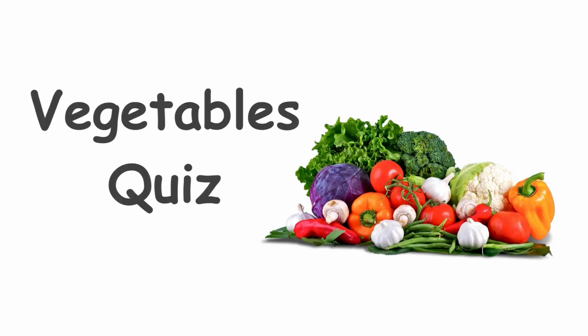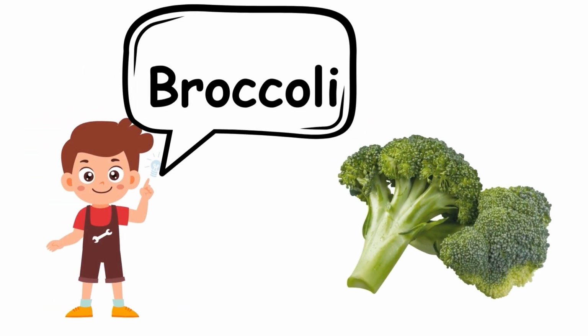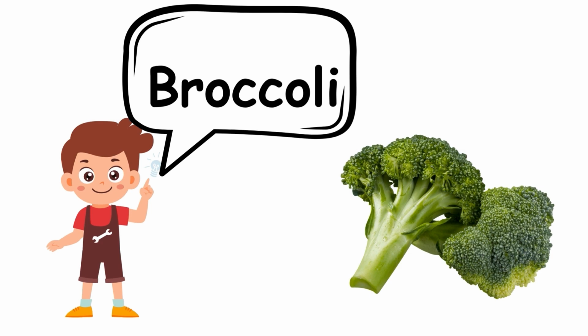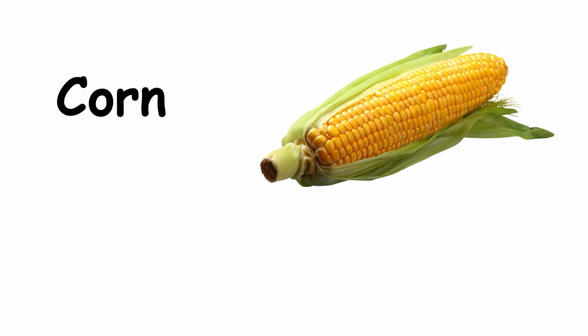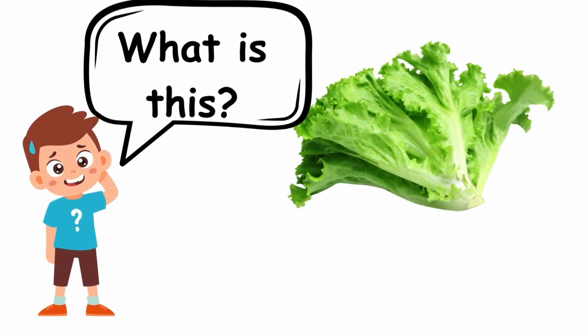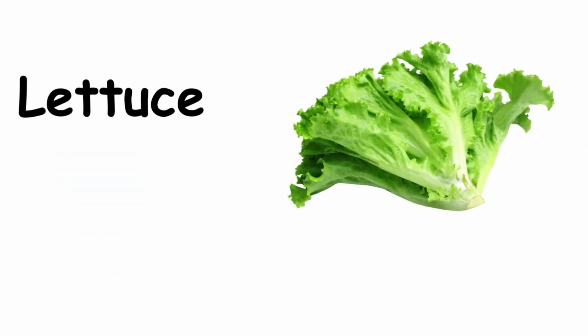Let's learn vegetable names. What is this? It's broccoli. Broccoli. What vegetable is this? It's a corn. Corn. What vegetable is this? It's lettuce. Lettuce.